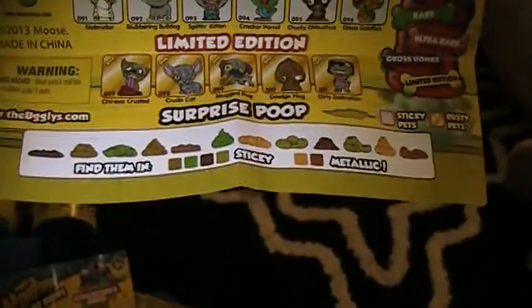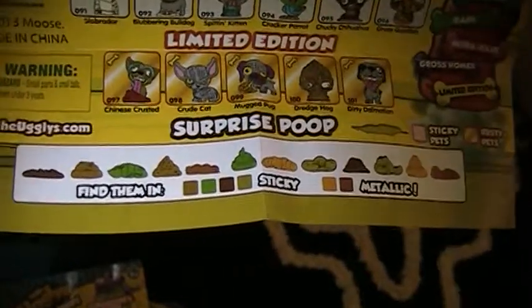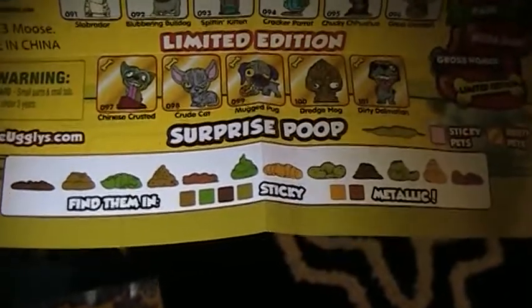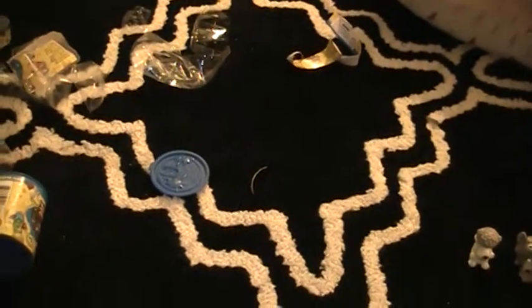I don't get this poop thing. This is kind of weird. Surprise poop. Find them in sticky metallic. Have we found poop yet?